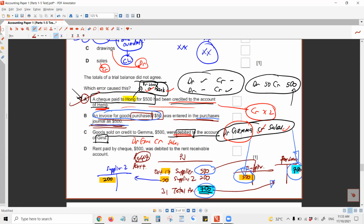Last one. Rent paid by check 500. Okay. When you pay rent with check, you will credit bank, then you will debit rent. Agree? Okay. Then only you compare with what they did. Was debited to the rent receivable account. Should this account appear? No. Okay. They should debit rent account instead. Okay. Don't ever think that rent and rent receivable account are a combined account. Okay. One is income, another expense.